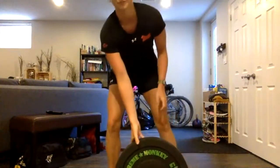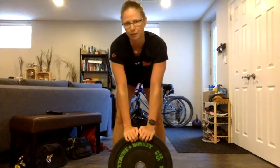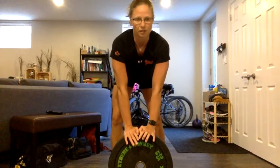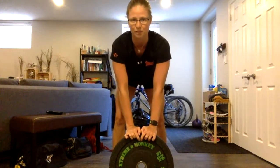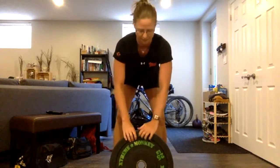All right, so I'm using a plate for my thrusters. You can use a kettlebell, you can use a backpack with some books in it, you can use a laundry jug, anything that has a little bit of load to it just to work on the thruster. But again, if you don't, you're going to do plyometric here, and you'll do a body weight at the very last exercise, which I'll explain in a second.